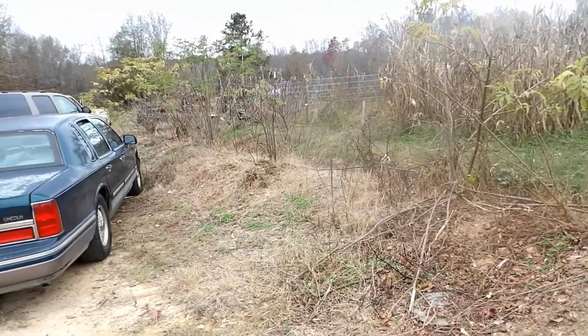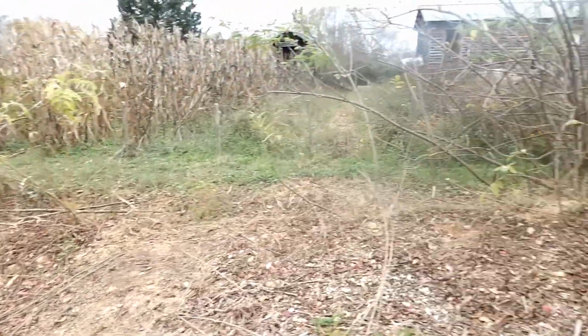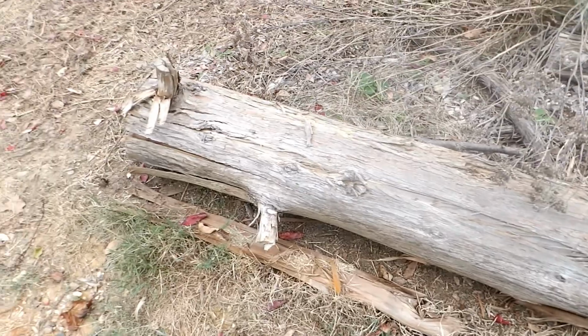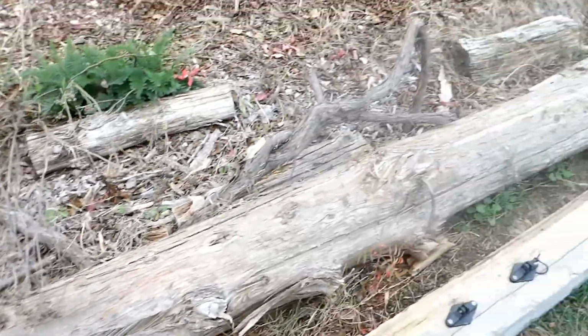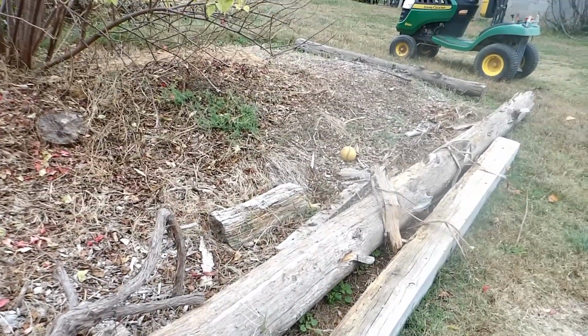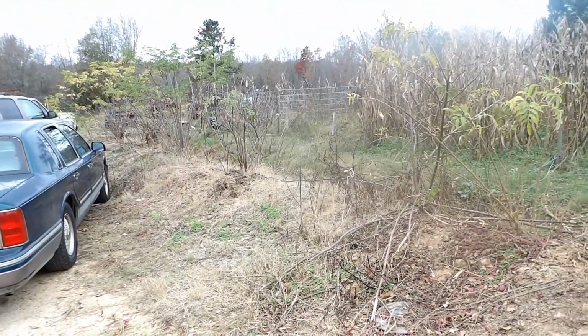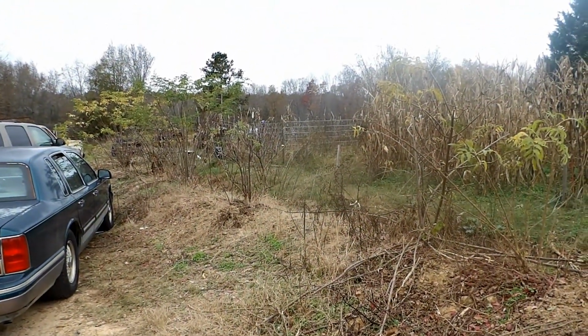So this is another place the wood chips are going. And I'm going to steal some logs that actually are supposed to be burnt for firewood and put them here to keep the mulch in. We'll see what Daddy says.